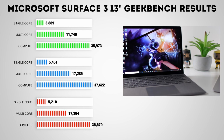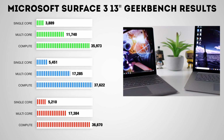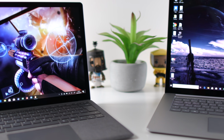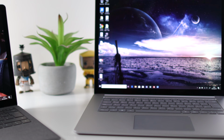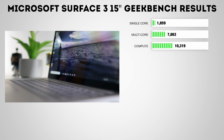And I thought, what if I plug it in? Does it make any difference? And it actually doesn't make any difference than the high performance version on battery mode only. It is very, very similar. But I was really, really impressed with the Microsoft Surface 3 13-inch version and the Geekbench results. That was pretty cool. Moving on to the Microsoft Surface 3 15-inch version Geekbench result.